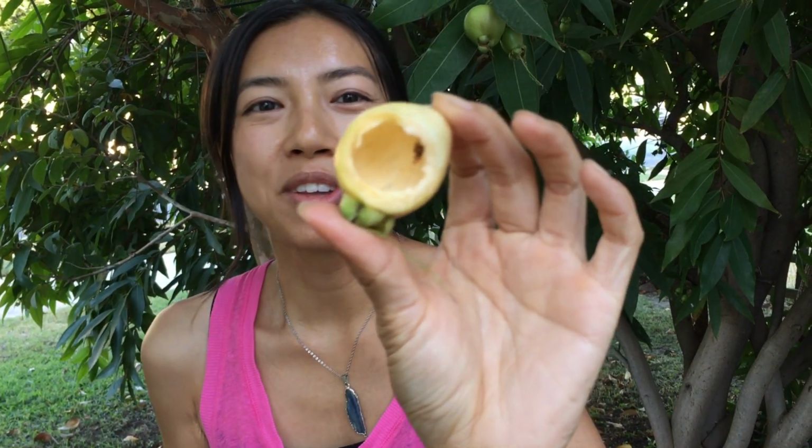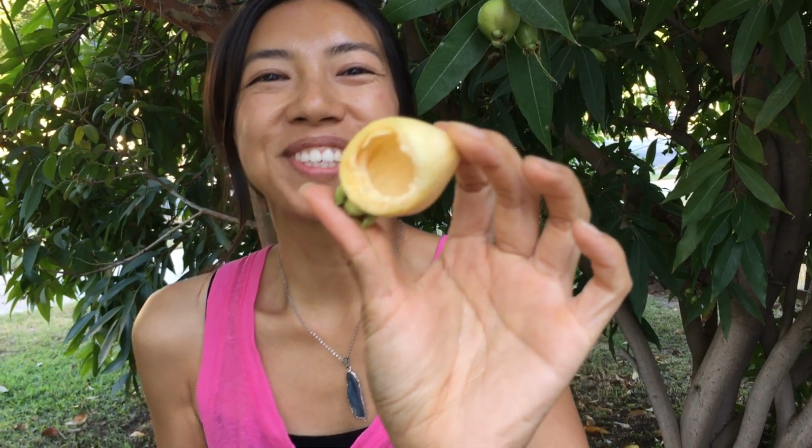And I got these lovely two seeds in here that I can grow. Oh, it seriously smells just like a rose. This is one of my favorite fruits. Thank you, CG. No problem.